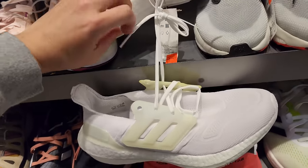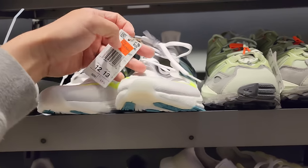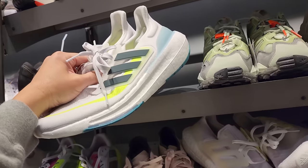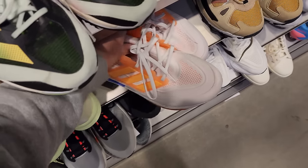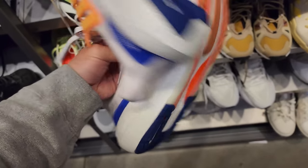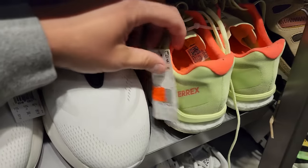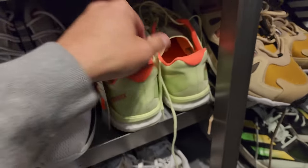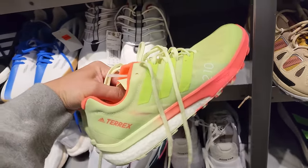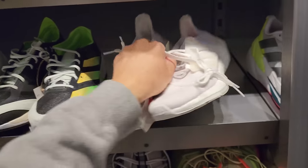These are down to $95, all white. So 95, what is that? $47.50. These are down to $150 for these. And they have a good number of sizes, plenty of sizes. This one doesn't have a price tag. Got some cleats right here, Adizero cleats. Has a tag, but no price tag. What the hell, dude? Some Terrex Speed Ultras right here, down to $80, which means $40. Ultra Boost down here, $95. So plenty of Ultra Boost under $50.